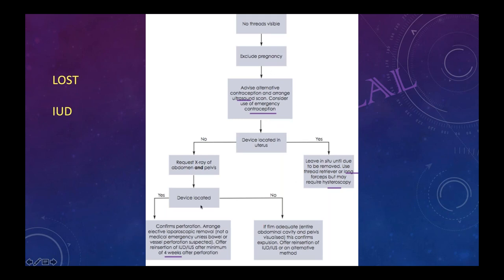So is this flow chart clear? Anyone of you have got any question with this? Any question? Okay, clear. Fine.